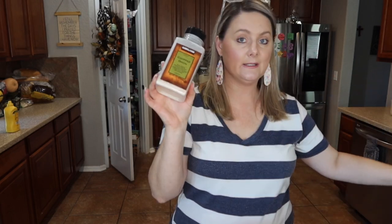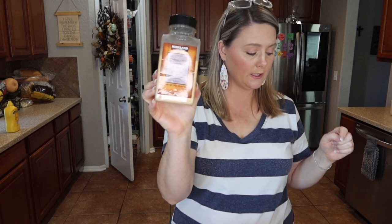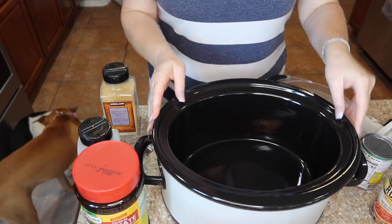I'm going to add in some dehydrated onions, and I'm going to put in some garlic granules. You could do diced garlic, fresh garlic, whatever. This has a little bit of garlic and onion in it, but I want more. And then we're going to chop up this cabbage, and that's what's going to go in here and be like our tortillas. Let me show you just how easy this is to make.